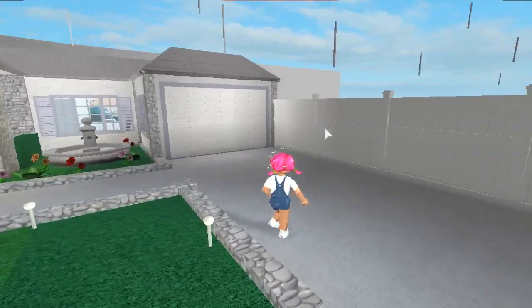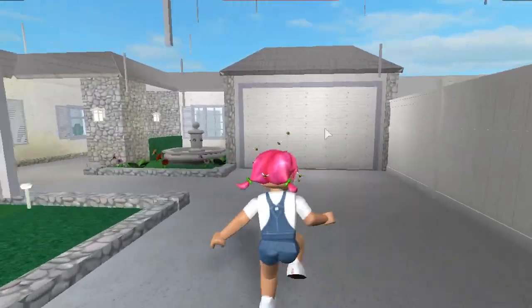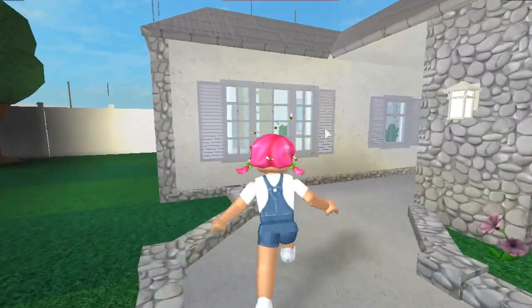I don't know if I have to go around and show you the garden before. No, actually I'll go inside and then I'll show you the garden after, because there's not much in there, so if it gets dark it's not too much of a worry.